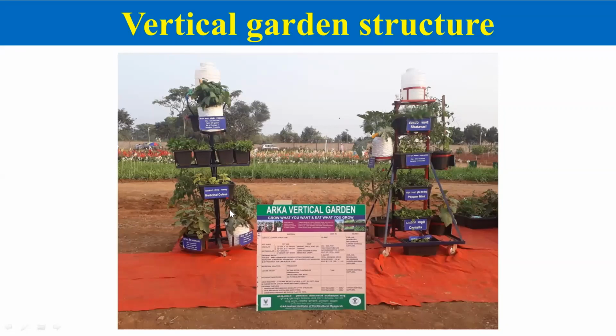So this is basically a vertical structure with 4 levels, and we have given a wheel to move in the utility area, so we can move it and clean. We can grow 4 types of vegetables in the below level, which needs a higher height, for example, brinjal or tomato, which requires around 3 to 4 feet height. We keep it at the bottom, and maybe green vegetables in the middle level, which will grow only to a height of 1 feet, and maybe some ornamental crop at the top, which will give a good appearance.